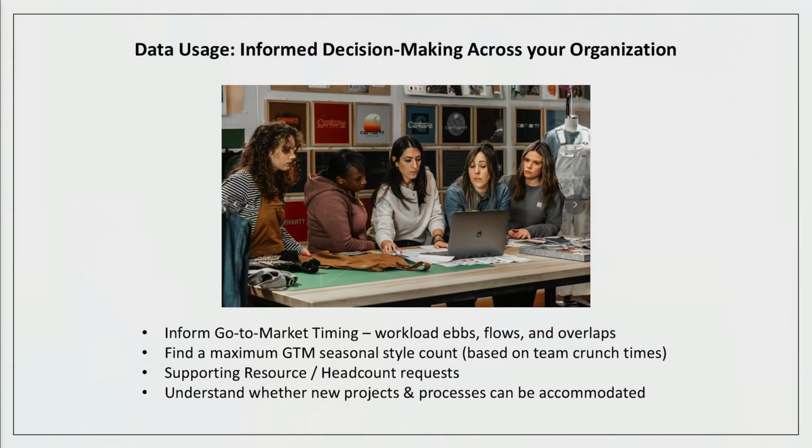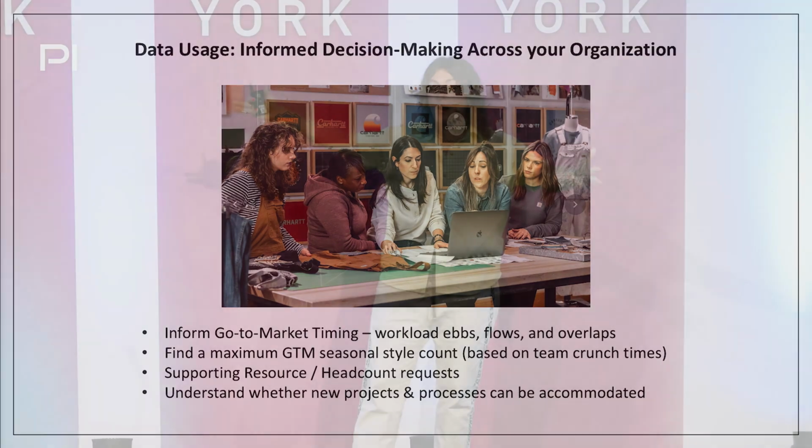Informed decision-making across the organization. Go-to-market processes are one of the biggest things we've been able to influence with this data at Carhartt. Carhartt was very fortunate over the past couple of years to have some record brand growth and record awareness, and us trying to grow, but our teams didn't grow. So instead of saying, well, we can't do more, maybe we do say you can't do more. Maybe that's part of it.